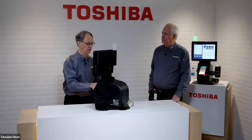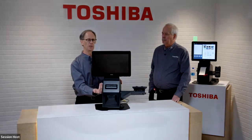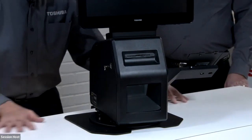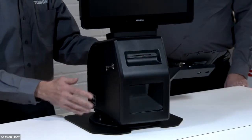The other capability that we talk about is cleanliness. With the unit, all the cabling can come in from the bottom of the unit, so everything can come in from underneath the counter. There are no cables or anything shown on the counter. And the rotating capability is designed such that nothing happens with the cables.